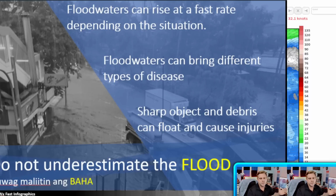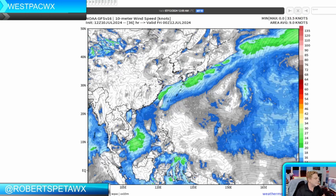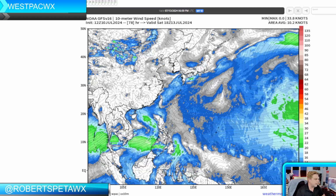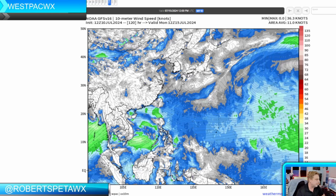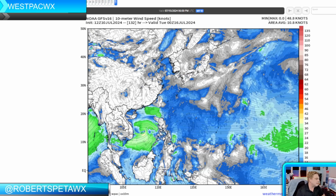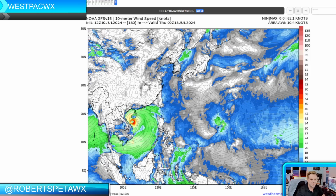You have that monsoonal flow pushing on by, and that could help kick up some of these stronger cells. Taking a look at the energy with the GFS, kind of showing that low trying to wrap up by Sunday and Monday off the east coast of Mindanao and the Visayas. And at the same time, you have that big old trough setting up, that monsoonal gyre. That's what I'm talking about here by next week.